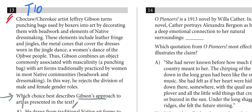Cherokee artist Jeffrey Gibson turns punching bags used by boxers into art by decorating them with beadwork and elements of native dressmaking. By the way, the very first sentence here can be enough for us to get to know his approach to art, because he makes art from punching bags by decorating them with some native art, which is the dressmaking. Anyway, we're going to read further so we can get to know more about his approach.